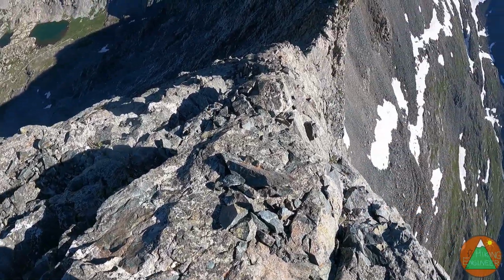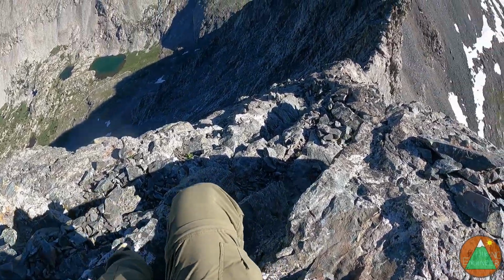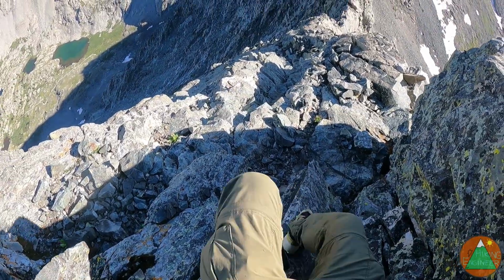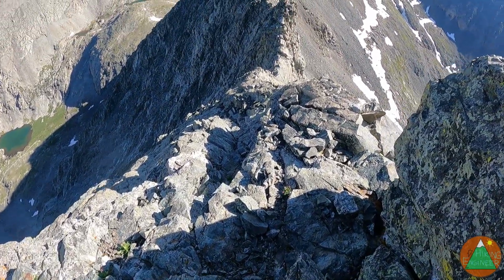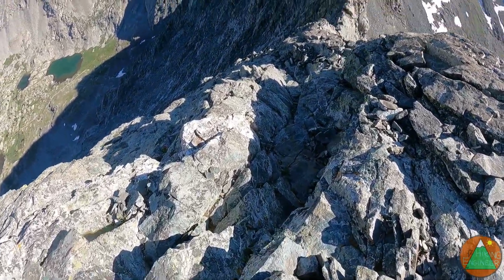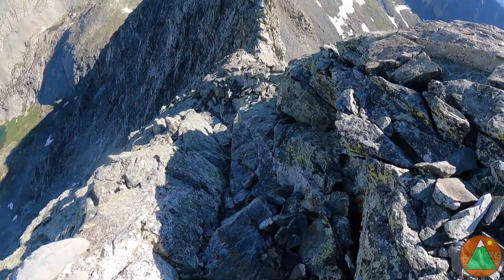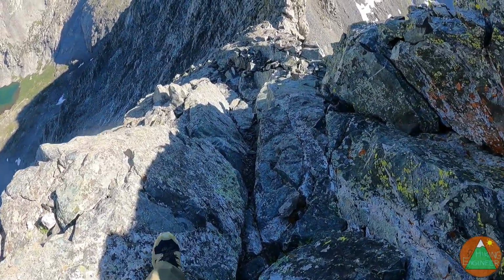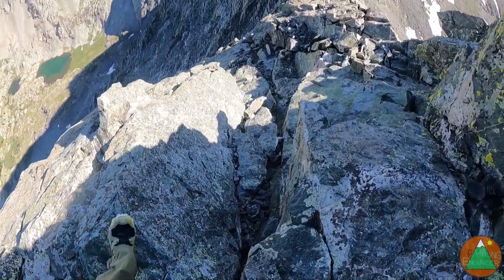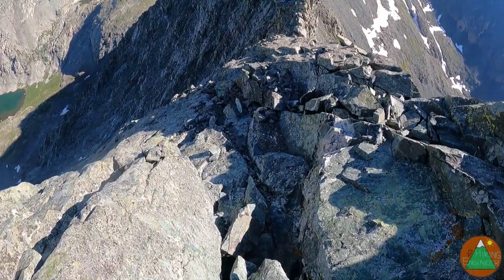Could probably even skirt down here. Let's get down here. We can even stay down here. Yeah, what is this? Maybe it's not till the very end of this where the crux is. Because this is all easy. Very easy, just down stepping. Definitely not worried about this.